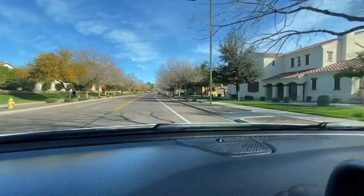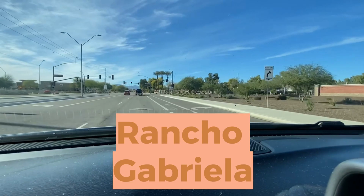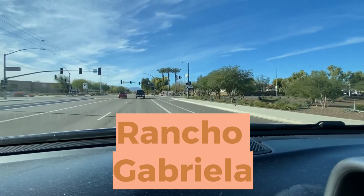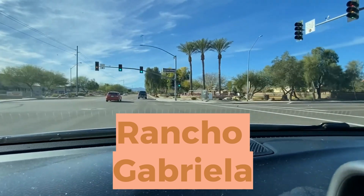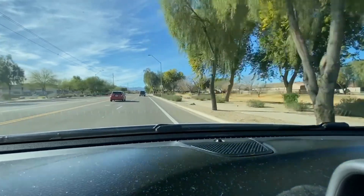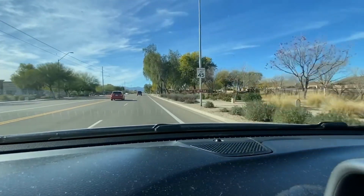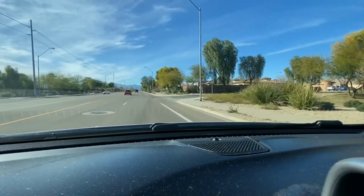Neighborhood number 2 is Rancho Gabriela. If you go just south of Marley Park, it's off of Bullard and Cactus. This is going to be another great option for you if you're looking under $600,000. You're going to have more options in Rancho Gabriela in this budget than you will in Marley Park, as most of the homes right now are within the $400,000 to $600,000 range.